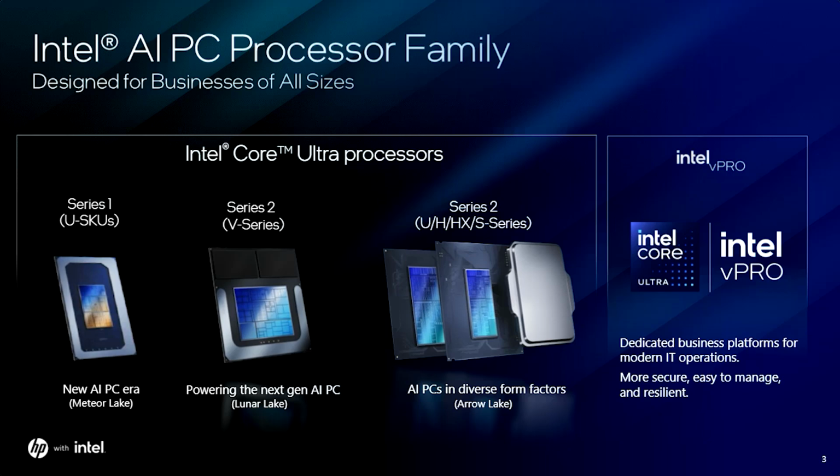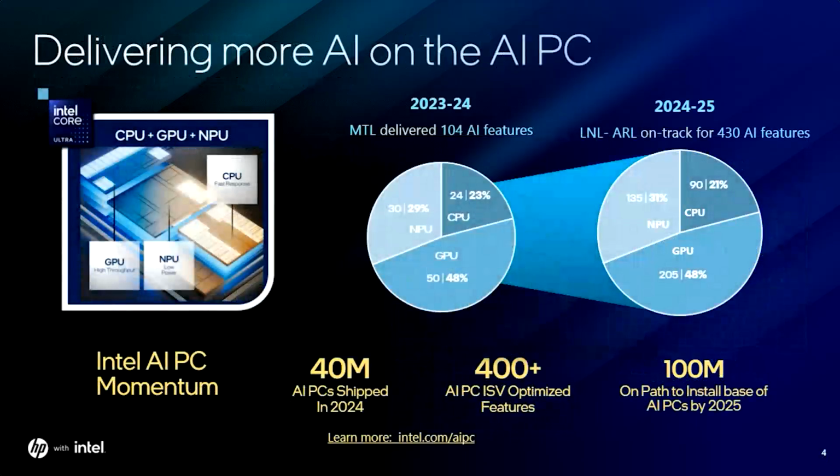And obviously we know all the rumors, we know what's coming down the pike. Intel Core Ultra 3 will be talked about soon and be released at CES. So again, more modern AI technology to talk about. But when we look at next-gen AI, we are specifically focused on Lunar Lake. And what does that Lunar Lake series of processors drive for us? Well, we're getting more AI on the AI PC.